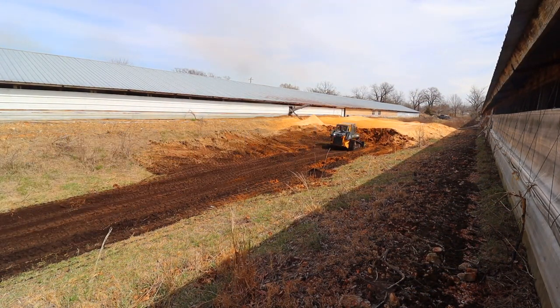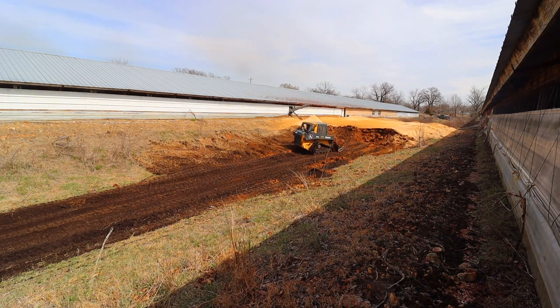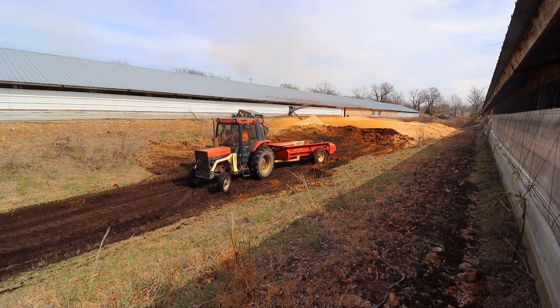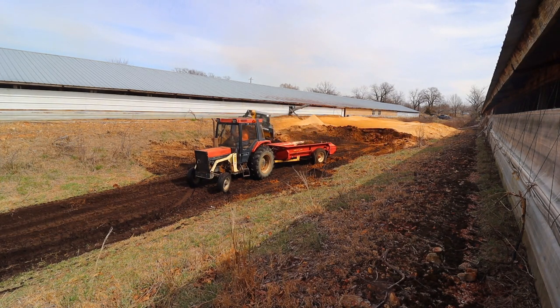While Paul was out spreading the sawdust, I did still have to take all of this material out just so I could keep working. So I was still driving about half of the material all the way to the end of the buildings, but it was the most effective routine we could figure out.